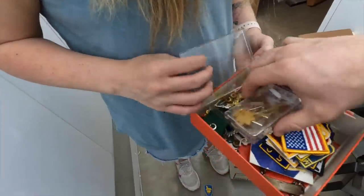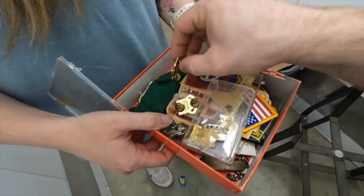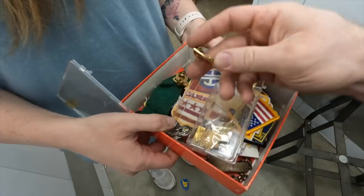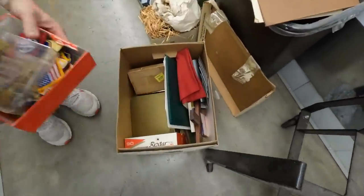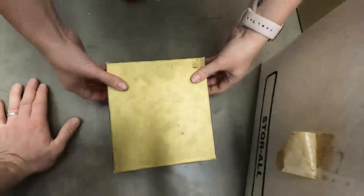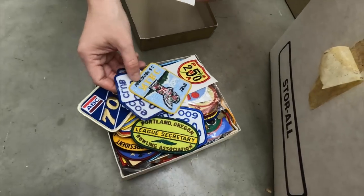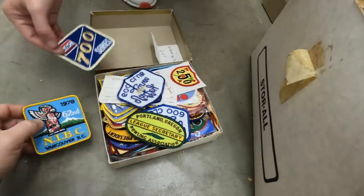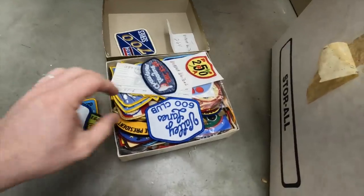We got a couple in here. Made in the United States. So that's a really cool box, guys. Shout out to all the military. We appreciate you. All right, let's see if there's something else in here. Oh my gosh. Wow. Oh my gosh. A lot of these patches are actually worth money. Man, there is so many here.